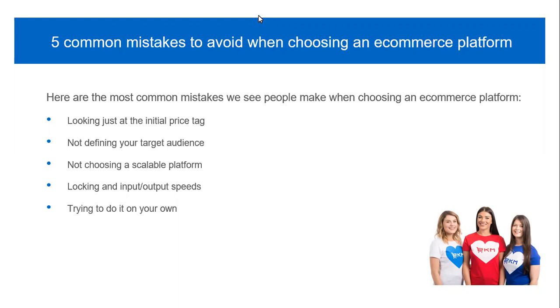Another thing to look for is that people don't define their target audience. So understanding who you're going to be selling to becomes quite important when you're looking at PPC marketing, which is pay per click advertising, because understanding your audience means that you can put the products in front of the right people that are going to buy. Also, like I said previously, don't choose a platform that can't upscale. So in other words, you might want to go into drop shipping, so can the platform accommodate any future evolution for your website, and the plans that you might be wanting to do?